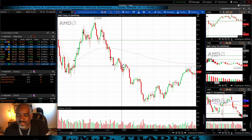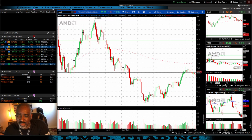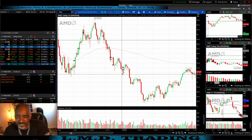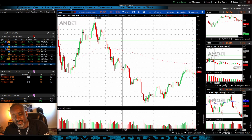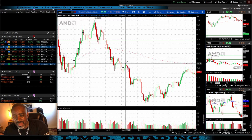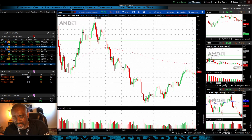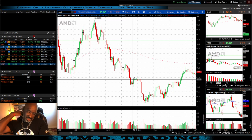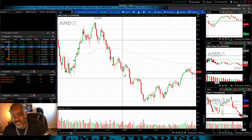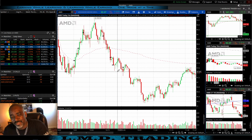Know how we made $1? After this thing made this move here and started coming back down, we moved our stop up to break even. It stopped us out at break even, came back up, and then it went again. We did that a couple of times yesterday, where we didn't want to take a loss on the trade. So we moved the stop, got out, and then the trade kept going.